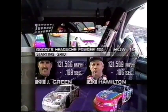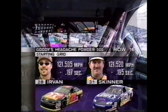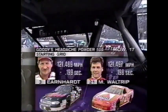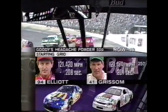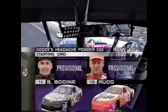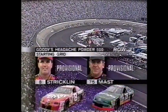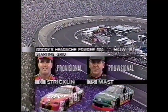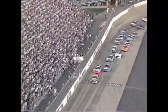Bobby Hamilton, Jeff Green. Back in row 15, there's Mike Skinner, leading rookie, Ernie Irvan, a winner here. Row 17, Michael Waltrip, and Dale Earnhardt. All these cars pitting on the backstretch. And a driver has not won from the backstretch position ever in this night race here at Bristol. And there you see the drivers who have taken the provisionals. We have three drivers who fail to make the field, I should say, here tonight.